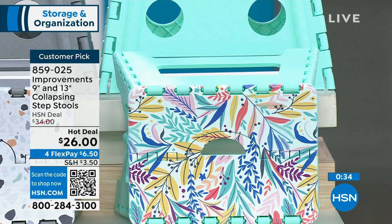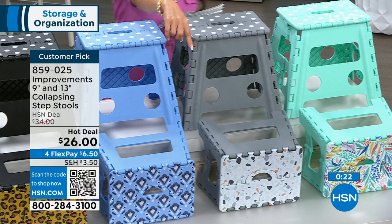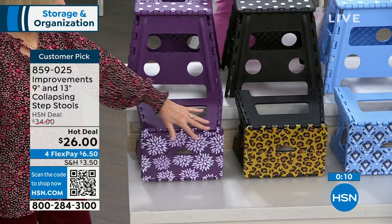What we have here is the terrazzo? Or that's the next one. The one's the terrazzo. This is the leaf, multi-leaf. Next up we have the terrazzo, which, if you're looking for a very specific look and style, looks like tile, it's very cute. We have the cornflower blue, and of course the black, which is actually called leopard when you're shopping online. And last but not least, we have it in, I believe this is the mauve. The mauve.